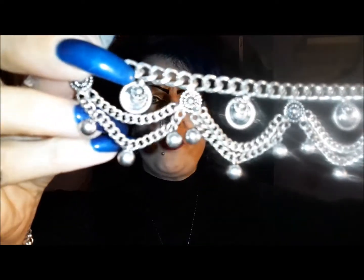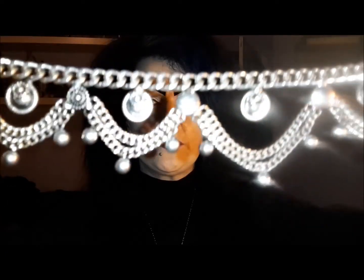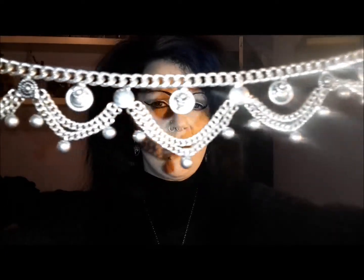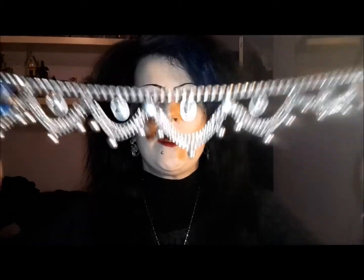I have this one. Again, little faux coins, this time with little bells on the chains. There's going to be quite a lot of glare and reflection. I do apologise, guys. Can't really be helped. This was another charity shop find, and I think this was about £2.50. I know it wasn't expensive.